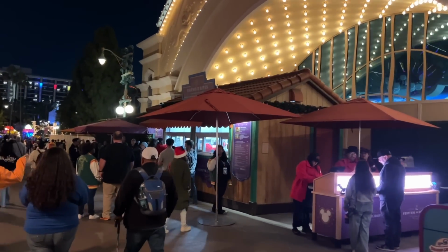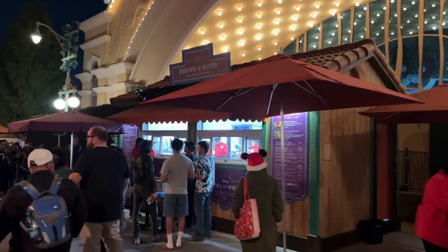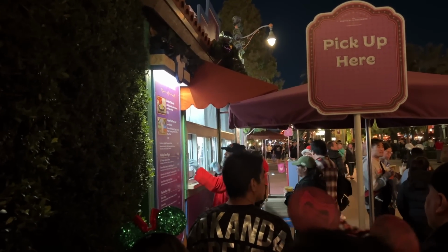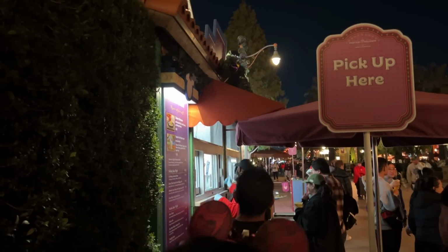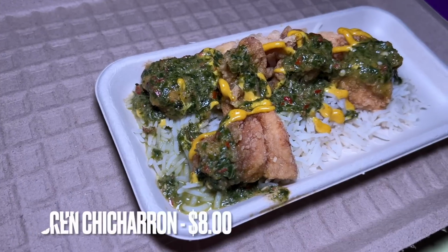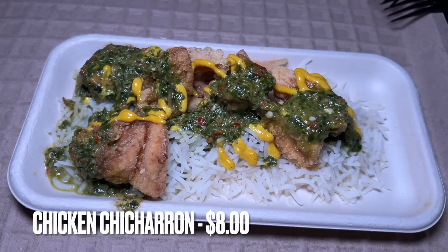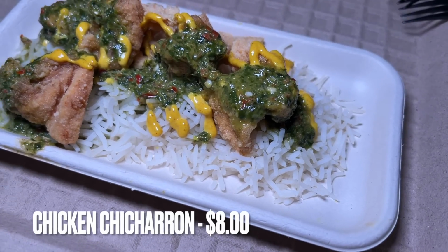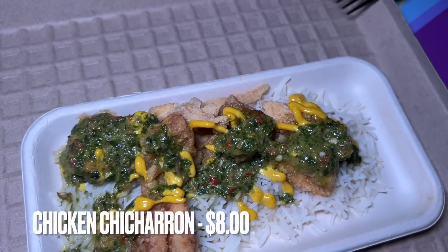3 hours later. And here we are, we've come to Brews and Bites. This is where we are going to get the chicken chicharron. Now, the chicken is the only food item from this booth. Everything else they have is going to be a drink. Of course, it's called Brews and Bites. And as we said, this is the chicken chicharron with basmati rice, herb chutney, and masala drizzle. What you're looking at is, again, the only food item that they have at the Brews and Bites booth.